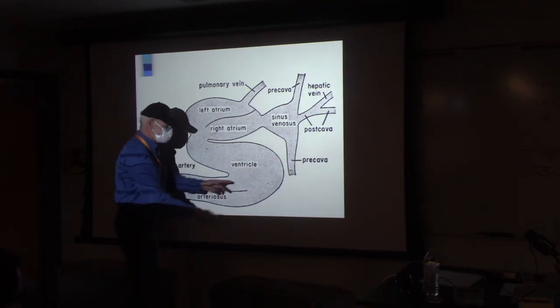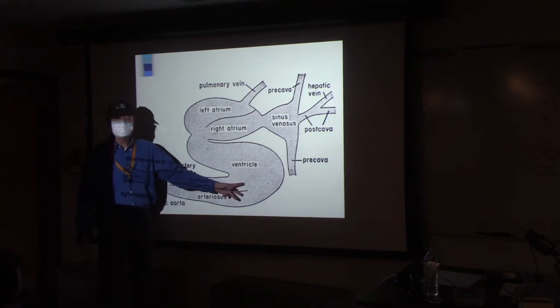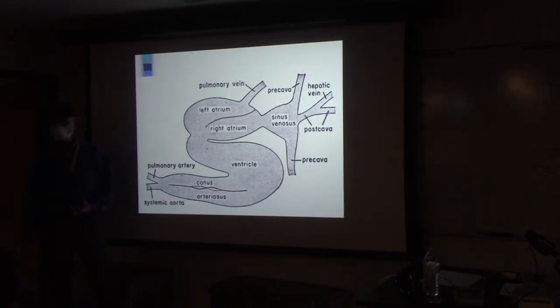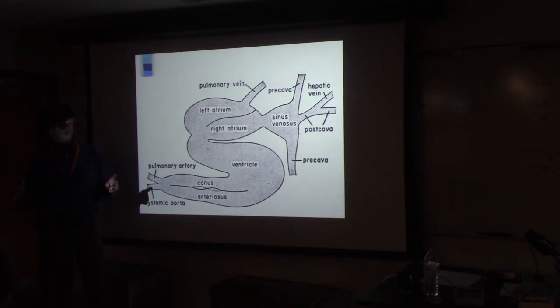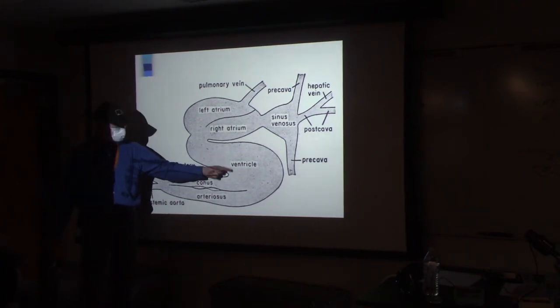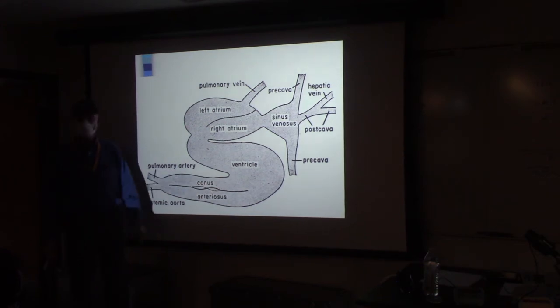And here it comes down here, and it turns out that this dividing line and that corkscrew keeps everything separate. So the amphibians have solved that mixing problem by relying on turbulence and separation in the conus arteriosus.